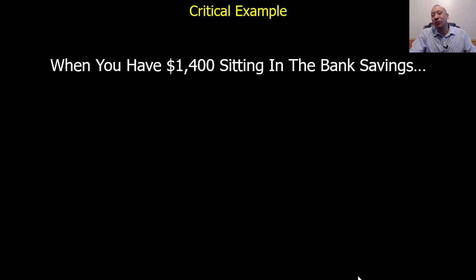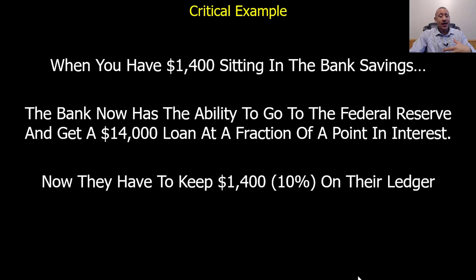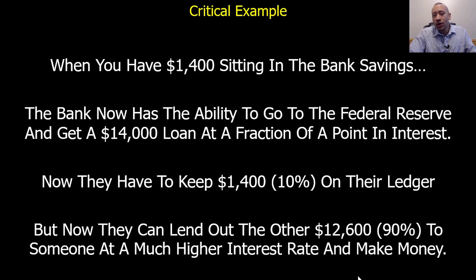When you have that $1,400 from our average example sitting in the bank savings, the bank now has the ability to go to the Federal Reserve and get a loan for $14,000 at a fraction of a point in interest. And now they have to keep $1,400 of that $14,000 on their ledger, so they have to hold on to 10% of it. But now they have that other $12,600 that they get to lend out to somebody else at a much higher rate of interest and make money. So banks make money by lending out money and charging people interest.